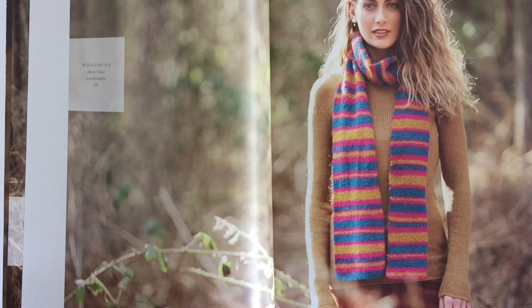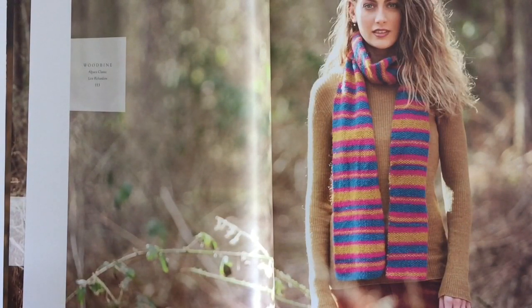Woodbine is a moss stitch scarf done in three shades. I like the combination of shades used here. Of course, you could change them up to suit yourself. And using moss stitch makes it a reversible scarf. This could be a simple project just for those times you want to sit down and knit and not have to think too much. You just have to remember to change the shades.